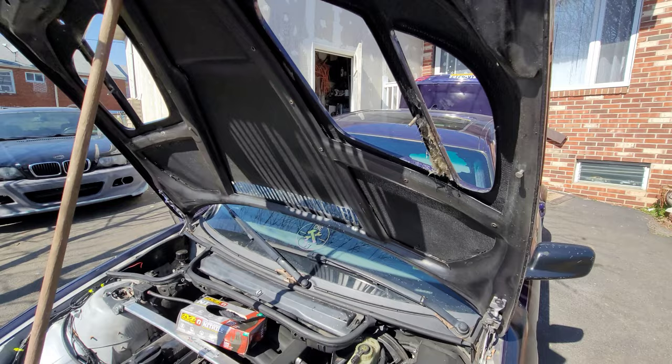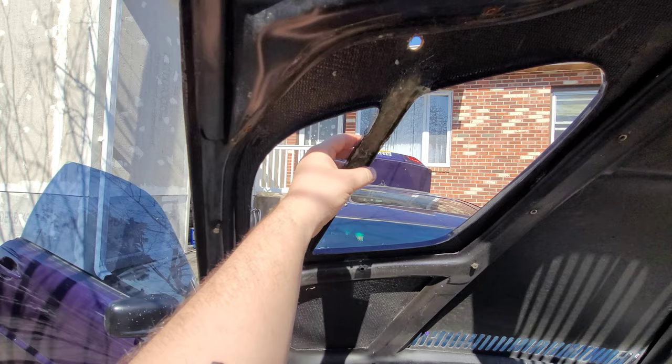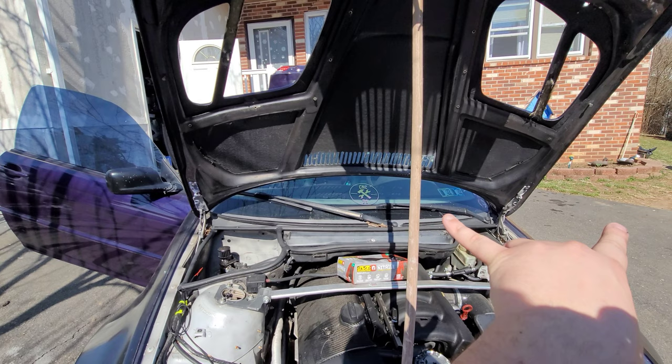So now I finished the driver's side. I'm going to let that dry. This is pretty much dry. It's nice and strong. Look at that, it's on there, it's not going anywhere. So Bondoing it on top should not crack, unlike those pieces where I think I'm going to have to take off the hood to apply some fiberglass. I don't know if it's going to help, to be honest, because those two parts move a lot.